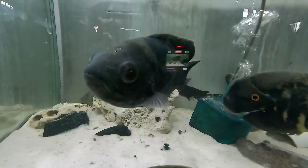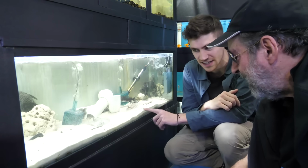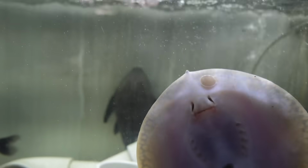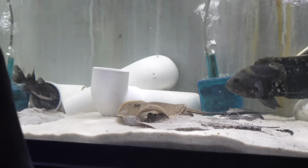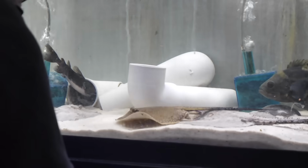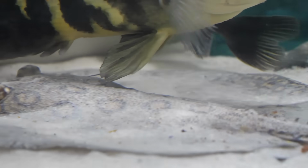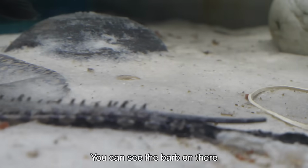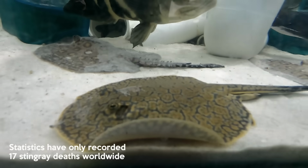In this tank, you'll see the really big Oscars, these Plecos, and you'll even see some stingrays. What type of stingray is this? This is probably Motoro. Yeah, that's the one people are afraid of and kills people, no? This is the defense organ. That's why it's called stingray. You can see the barb on there. And they are freshwater stingrays. They're only living in the Amazon and Orinoco basin.